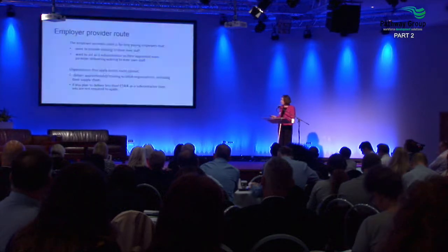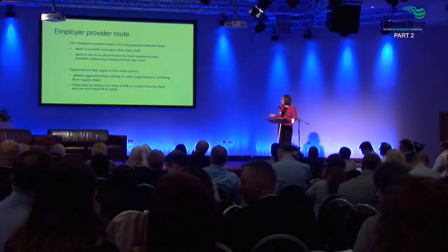Sorry, and I should say that for employer providers, if you go down this route, you won't apply on the Digital Apprenticeship Service as an organisation to be selected for apprenticeship training. It's only those who go through the main route who will appear on the service.